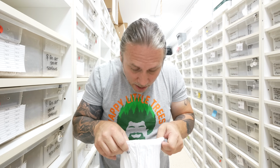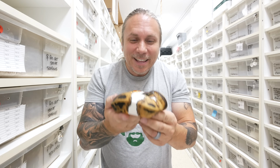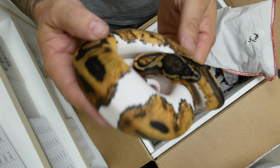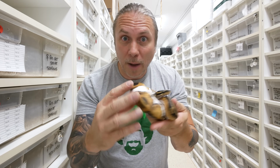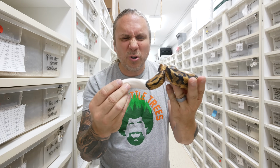What do we have in here? Oh, it's one of my favorites. I always love this. Oh my gosh, that is so adorable. And of course, that's a piebald ball python right there. Look at how cool that is. And you know, now I'm going to be looking for smiley faces on all these pies. But this one looks like it's probably maybe 35% white.